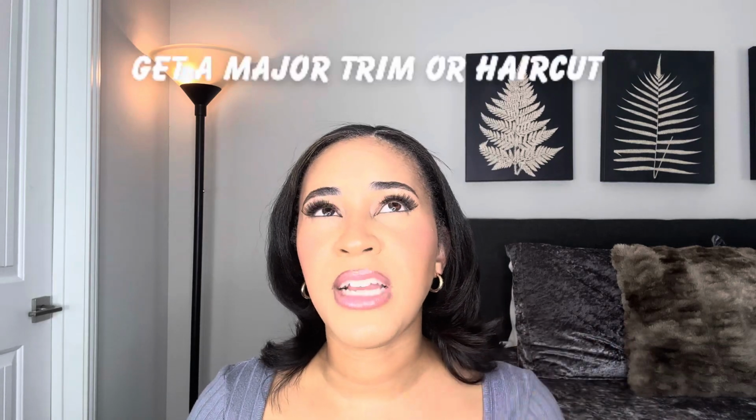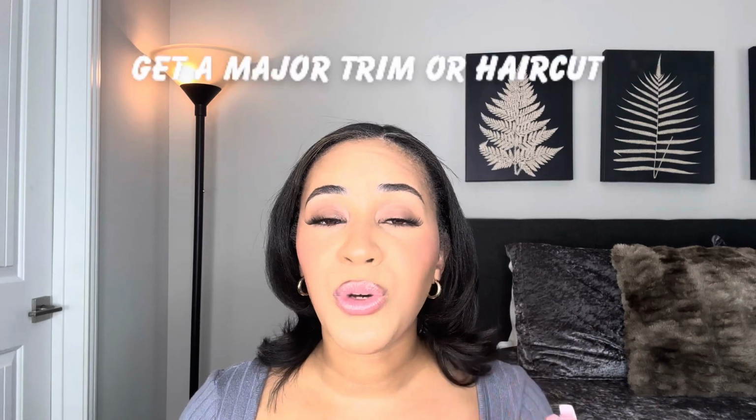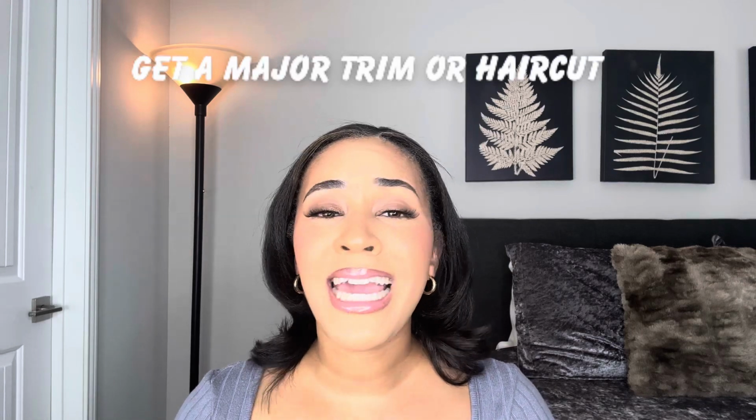You might have to cut your hair, okay? Cutting your hair or getting a major trim, meaning at least 2 inches, will take care of your damage overnight, especially if it's the ends or the bottom of your hair that's damaged. If it's the top or the sides that's damaged, that's something you're going to have to just work on. But if it's the bottom, cutting or trimming your hair is going to literally transform your hair overnight.